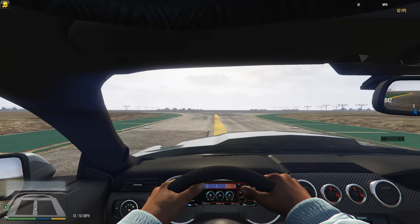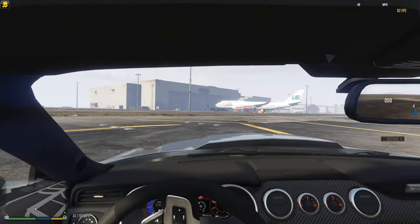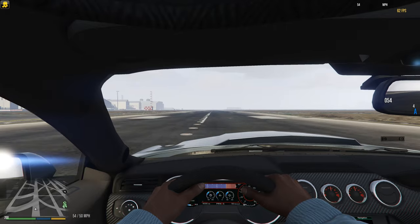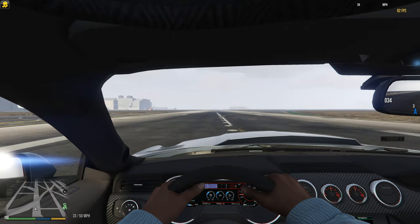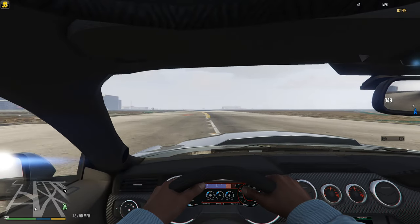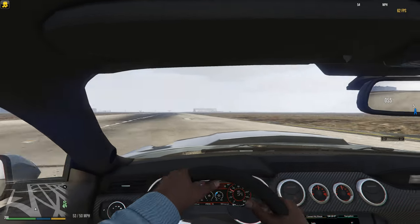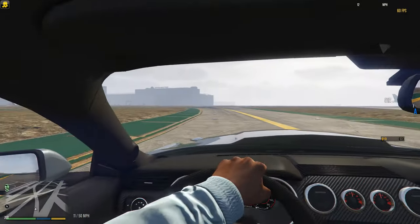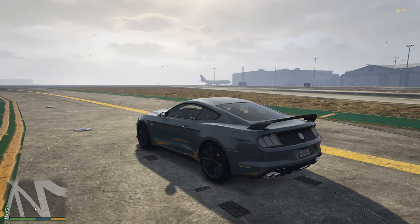So I know you're asking, well, what does that have to do with the Mustang? Mustang has a 2.3 liter four-cylinder, and they have a 5.0 naturally aspirated V8, and then they have the 5.2 liter motor. So what did they do, or basically what is this?